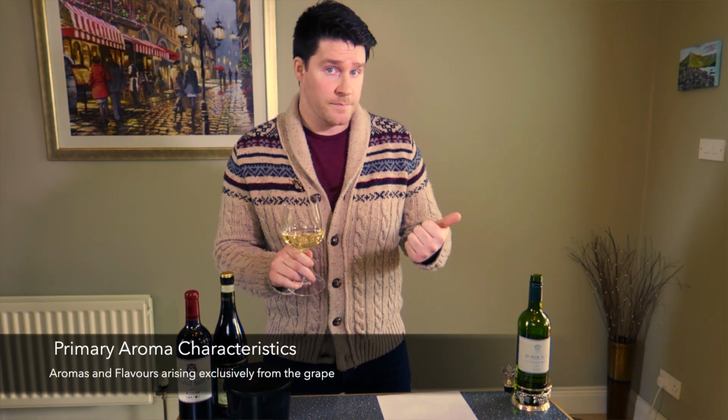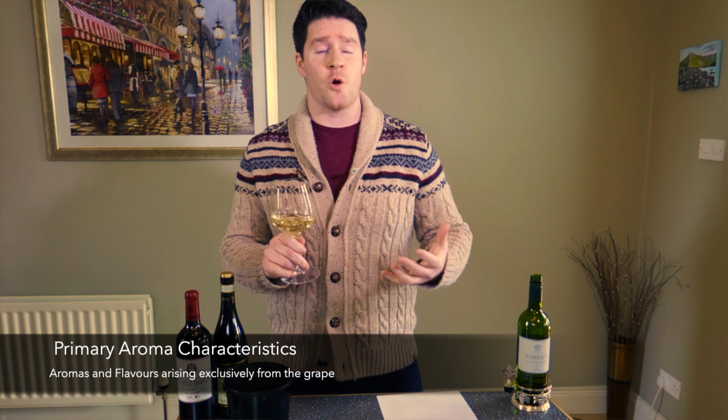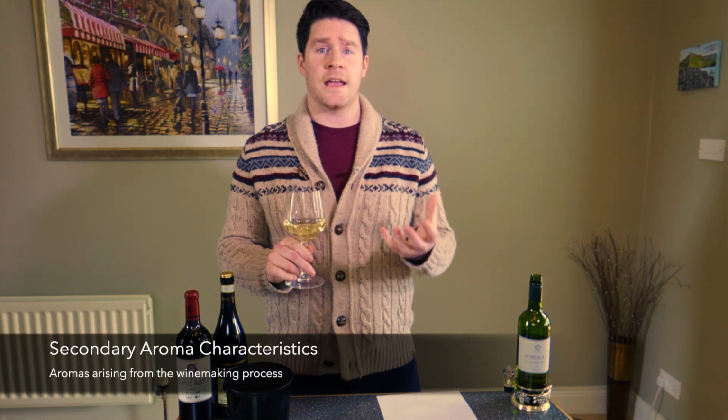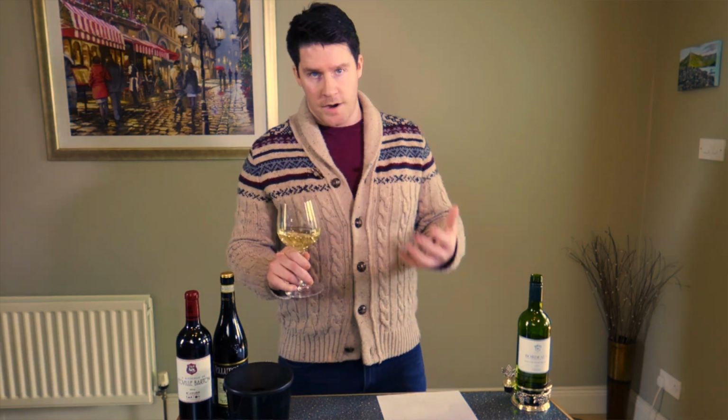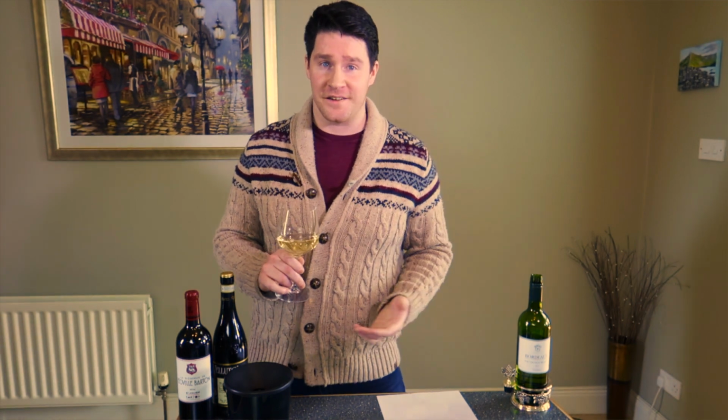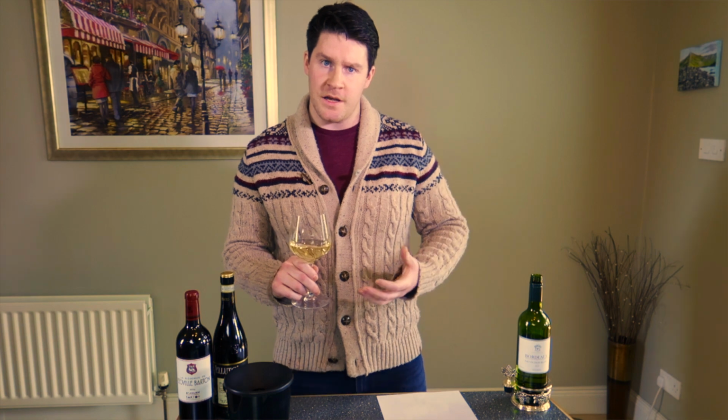That's going to be primary. Primary characteristics are anything that comes from the grape, essentially. These can be fruit characteristics most notably, but also they might be floral, herbal, spicy, herbaceous, even earthy at times depending on the wine. Then we have secondary characteristics, and these are essentially any characteristics that have been brought about by something the winemaker did to the wine. Usually it's oak. There are other processes as well, like malolactic fermentation. You get it in Chardonnay quite a bit, and that gives you these buttery or creamy characters.